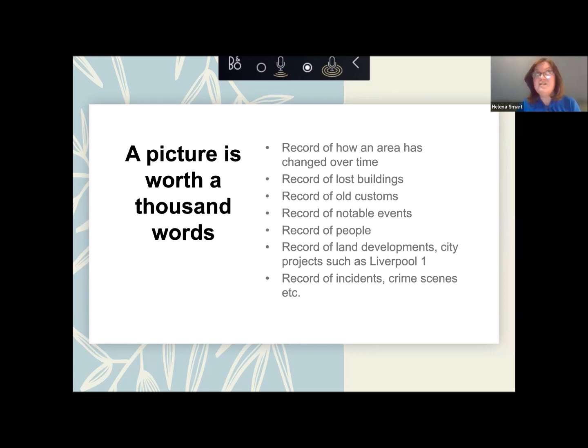I've lived here 22 years, and when I arrived in Liverpool, it was just full of cranes. There were cranes everywhere because Liverpool 1 was being built. And at the time, because I didn't know the city well before that, that was kind of my impression of it, just lots and lots of cranes.